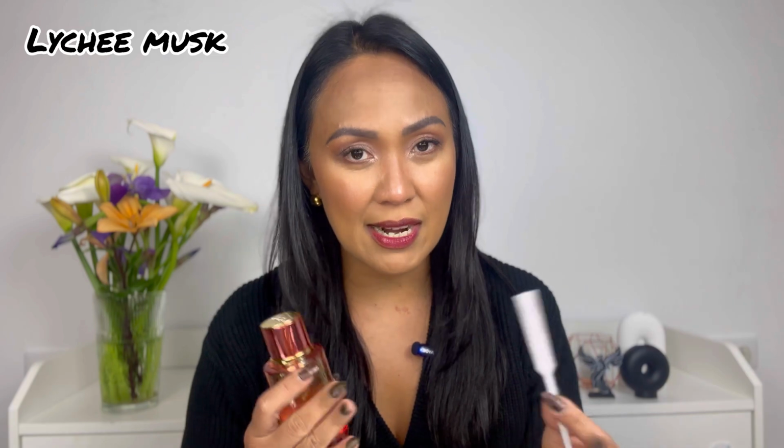So if I have to tell you the notes that I'm picking up in here, it is definitely lychee, maybe some freesia, blackcurrant, because there's something very sparkling in here. And it also has that clean and not so creamy vanilla, sandalwood, and musk combo in the base. I really like this fragrance.